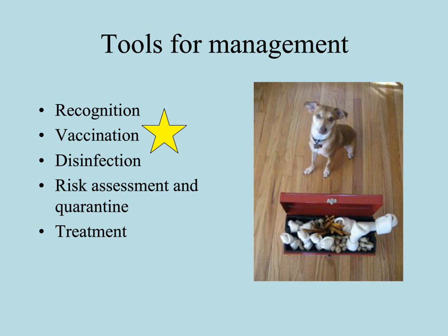I can't even imagine a world in shelters without vaccination for parvo; it would just be horrifying. Disinfection, risk assessment, quarantine and treatment, and we'll talk about all of these tonight.